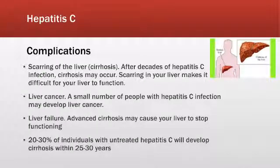What are the complications of hepatitis C? Complications of hepatitis C can include scarring of the liver, which can lead to cirrhosis, liver cancer, liver failure, and death. If left untreated, chronic hepatitis C can cause progressive liver damage. 20 to 30% of individuals with untreated hepatitis C develop cirrhosis within 25 to 30 years of acquiring the infection.